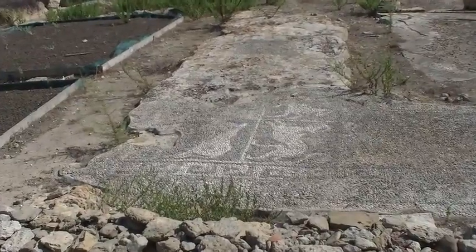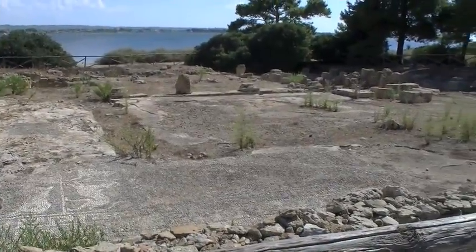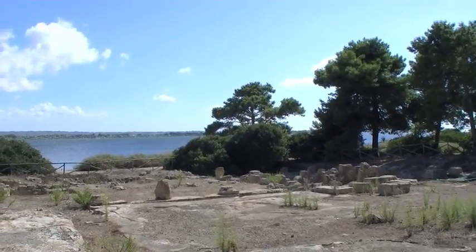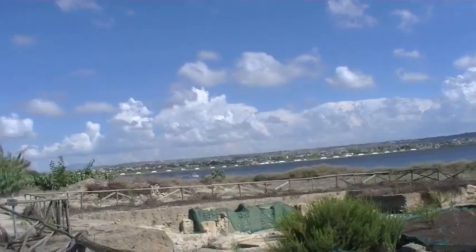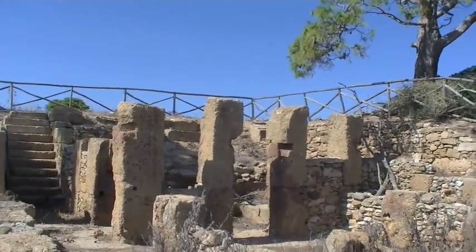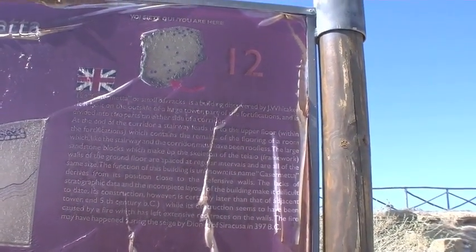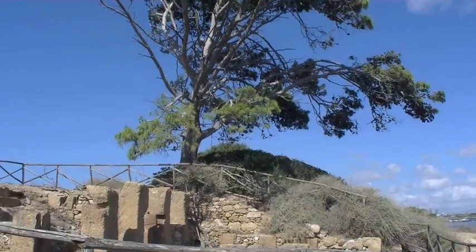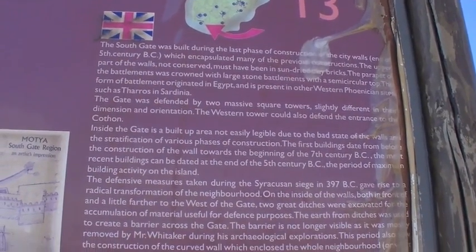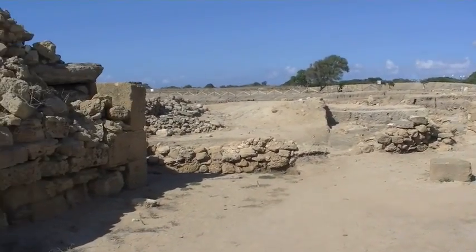There are some nice mosaic floors still left in these ruins. In the distance, you can see the white mounds of salt on the coast. It was a small barrack built outside the main fortification area. We've now come to the south gate, built the 5th century before Christ was born.